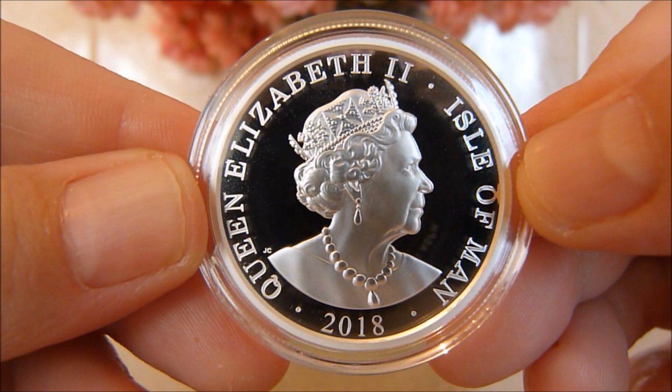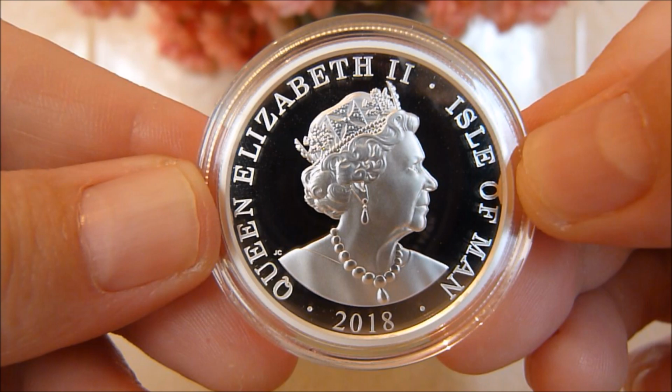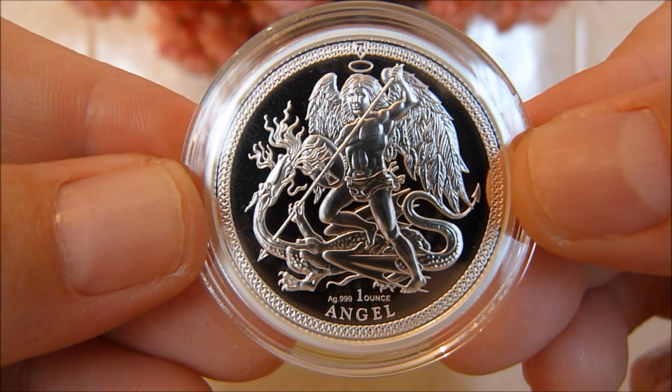Even the obverse is a good design. The Queen's Head. Very nice coin. Beautiful. That's enough, I don't want to look at that any longer. Let's look at this here. This is the ticket right here. This is the side we want. Look at that.